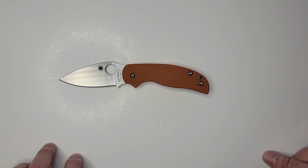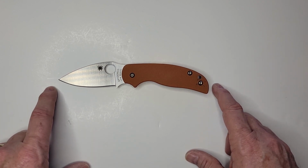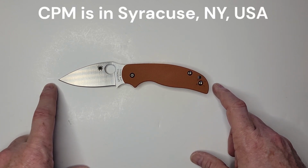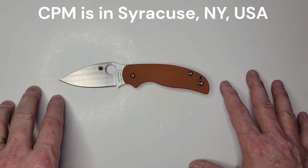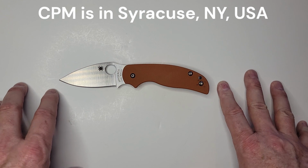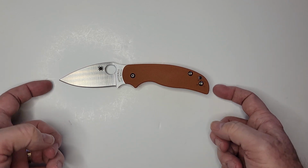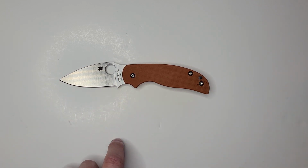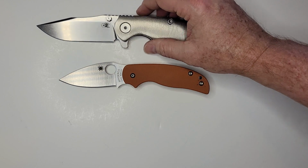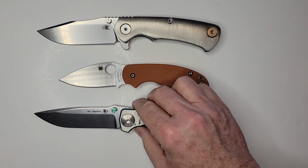Instagram, where they issued it, but CPM, I forget where they're located, maybe Pennsylvania, issued an upcoming warning that they're possibly going to be laying off up to 180 people and maybe closing their doors on the Crucible Particle Metallurgy steels that we all love. CPM Rex 121, Dr. Larrin Thomas invented in conjunction with them.